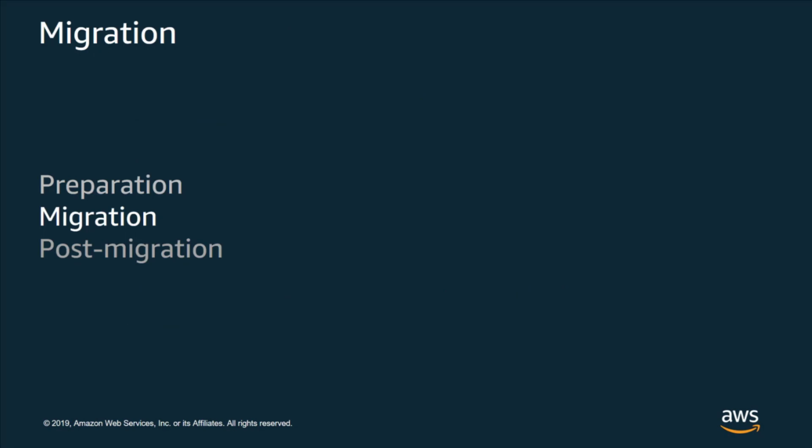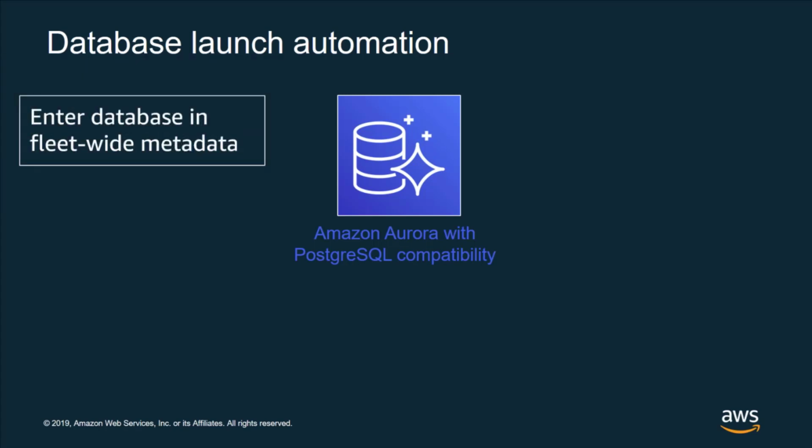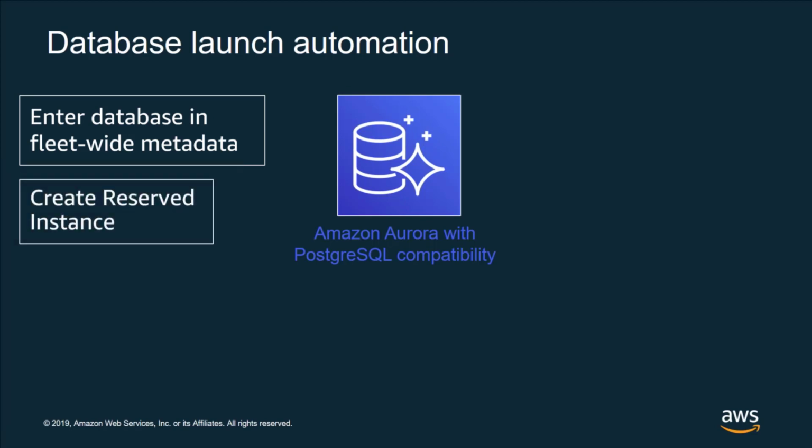So talking about the migration itself, as I mentioned, we knew that we needed a very high degree of automation. And so in order to launch our databases, we built tooling to allow us to do that. And to walk through some of the steps that were involved in this: to capture all of our database instances in metadata to make sure that we understood what was there, what we were spinning up, what instances, what the host size was, what the version was, and to ensure that we created reserved instances just as a frugality measure to make sure that we are doing the right thing.